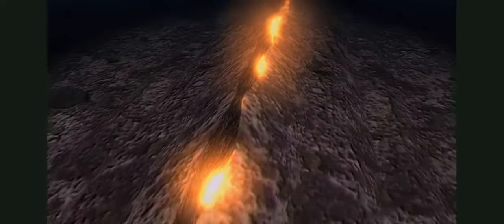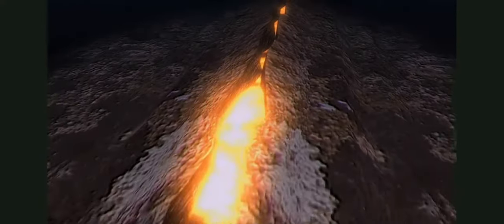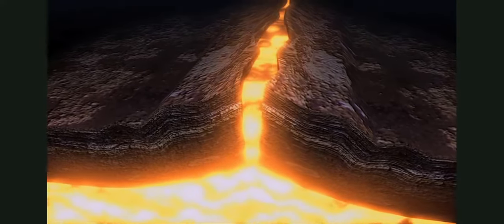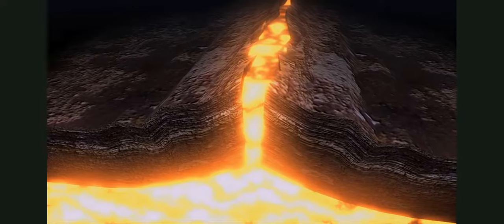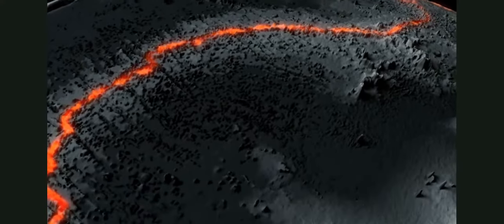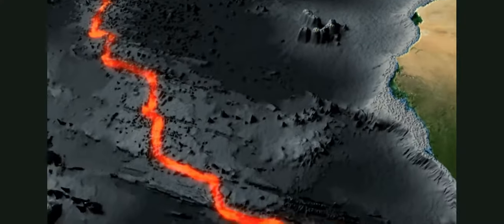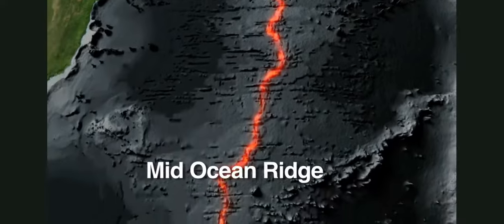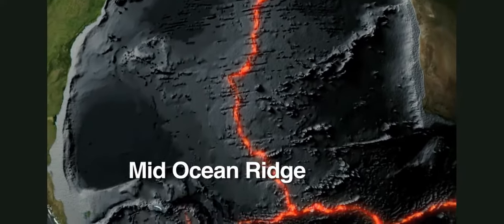When two oceanic plates tear apart from each other at a divergent plate boundary, the space between the divergent plates fills with magma that hardens when exposed to cold seawater. Over millions of years, this process has built chains of underwater volcanoes and rift valleys called the mid-ocean ridge.